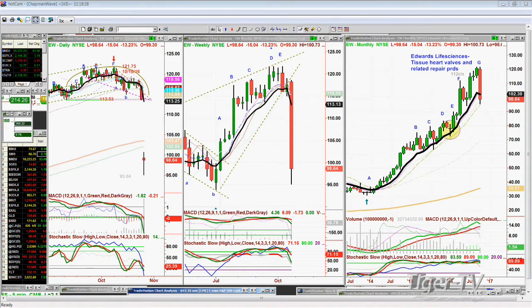So let's go on. Now, I don't want to make it sound like this is just one of those brilliant moves with EW. There were moves that I was hoping would work out. We took really small losses. In one case, a 1% loss. In another case, it was a 1.2, 1 point something like that. And then they moved against us. But thank goodness for stops.